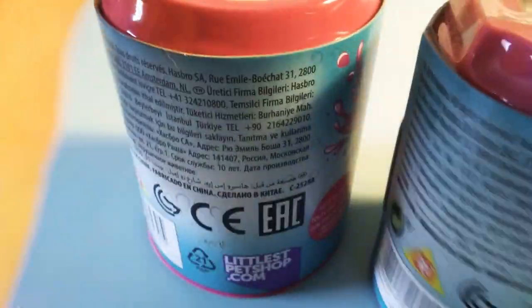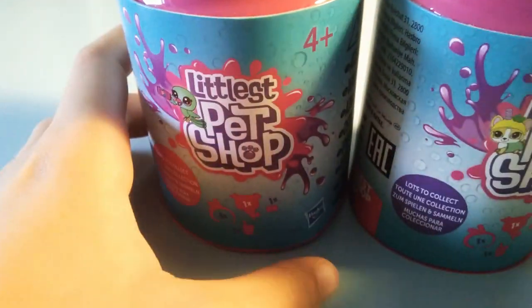So today I bought new things at Amazon. My country doesn't sell them. People of my country don't sell those beautiful things. So I bought on Amazon those two Littlest Pet Shop Thirsty Pets. Oh, they're so adorable. I saw some videos on YouTube talking about those, and I think they are cute.